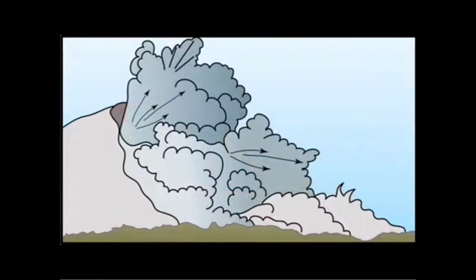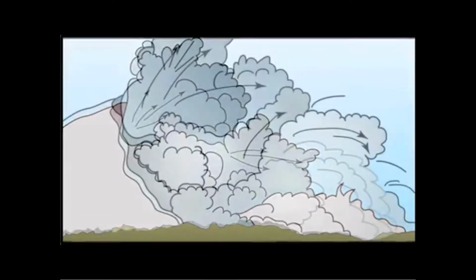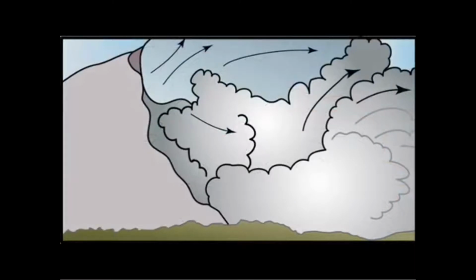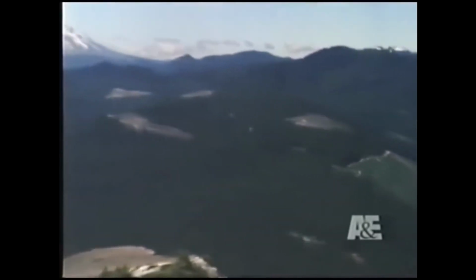This is what we call the lateral blast. It was a horizontally directed explosion of incredible magnitude. It caused this expanding cloud of ash, rocks, and gases to move out across the countryside to the north at speeds of several hundred miles an hour. Grabbed me, pulled me up on top of a log, and he just kept screaming to hang on. And leaving behind a landscape of devastation.